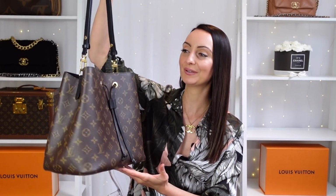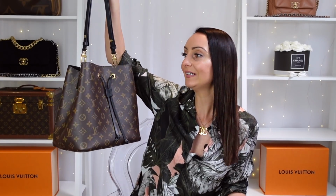Is my Neo Noe bucket bag. I've said a few times on this channel, I think this bag is so underrated. Compared to the Neverfull and Speedy, which are the most popular, I actually prefer this style of bag to both of them too. So the reason I like it is because it looks quite dressy when you wear it, but it's also got quite casual vibes. So I would wear this a lot when I was going to the office, mainly because I could get my purse and a full-size bottle of water in here.